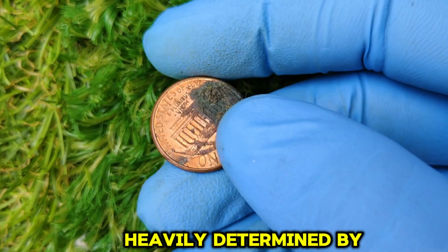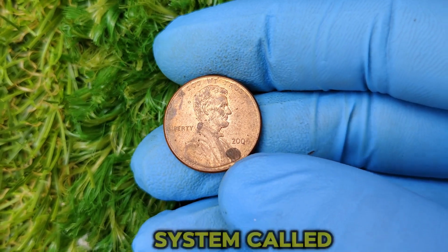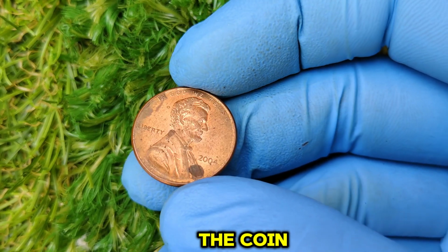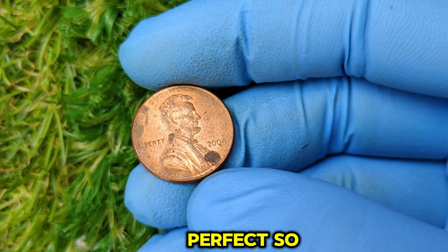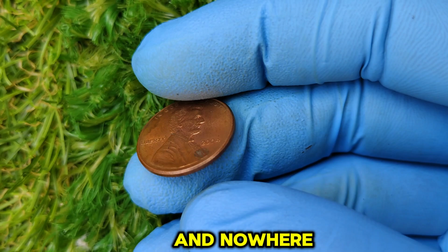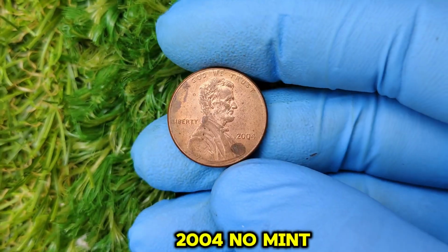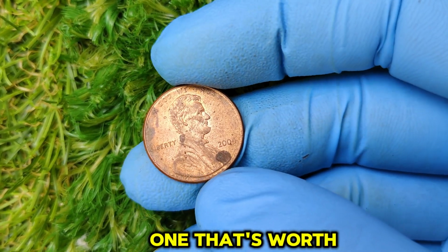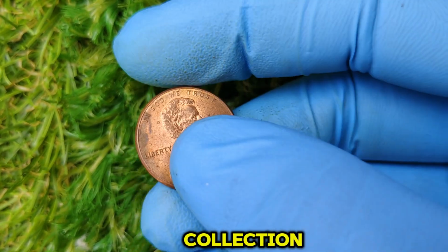Coin value is heavily determined by its condition. The best way to measure a coin's condition is through a system called coin grading. The higher the grade, the more valuable the coin. Coins are graded on a scale from 1 to 70, with 70 being perfect. So, a penny in mint condition, with sharp details and no wear, can be worth much more than one that's been worn down or damaged. A 2004 no mint mark penny with a grade of MS65 or higher could be the one that's worth thousands of dollars.